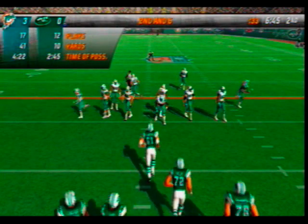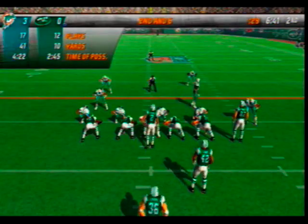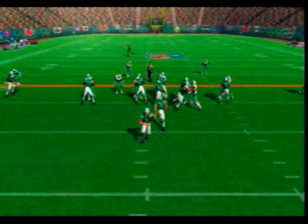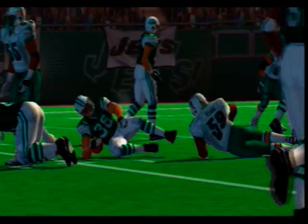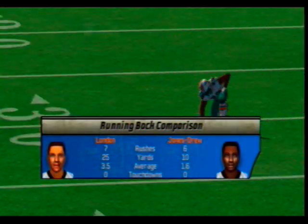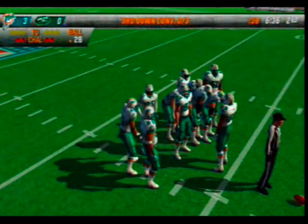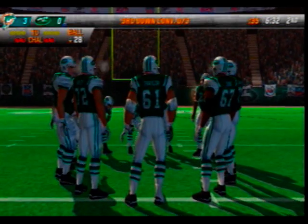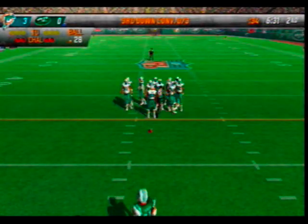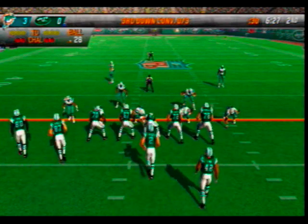Second and six. Ball on the 24-yard line. Miami using three linebackers. Hands it off. Number 59 comes up to make the play at the 28-yard line. Ball on their own 28.